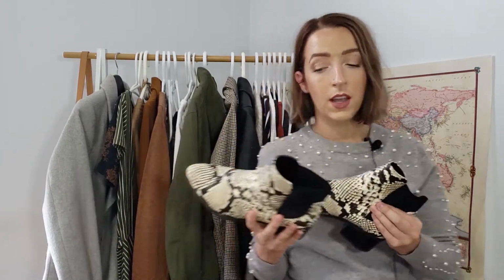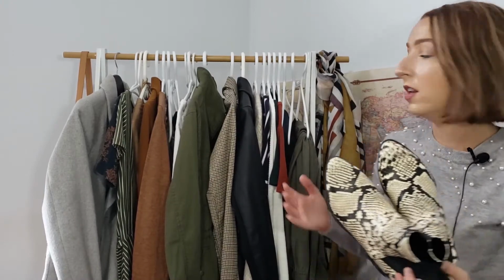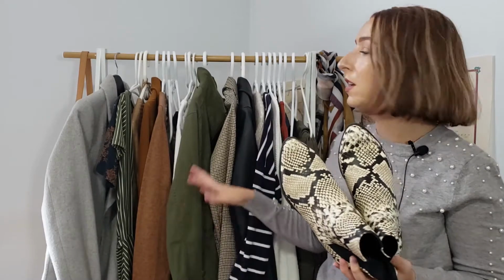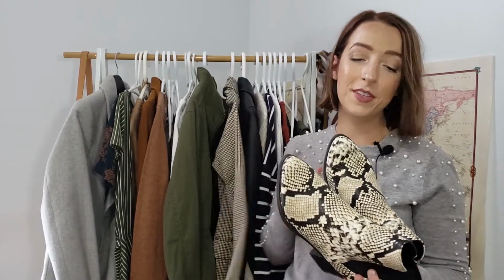The second item are my beloved faux snakeskin booties. These do have a texture to them. They also have a print, which definitely adds some interest to the outfits. And they are a neutral color, so it's not as though it's necessarily a pop, but it is a print. And it does go with just about everything in here. I would wear it with the striped shirt. Definitely not sure about this, but we'll see.